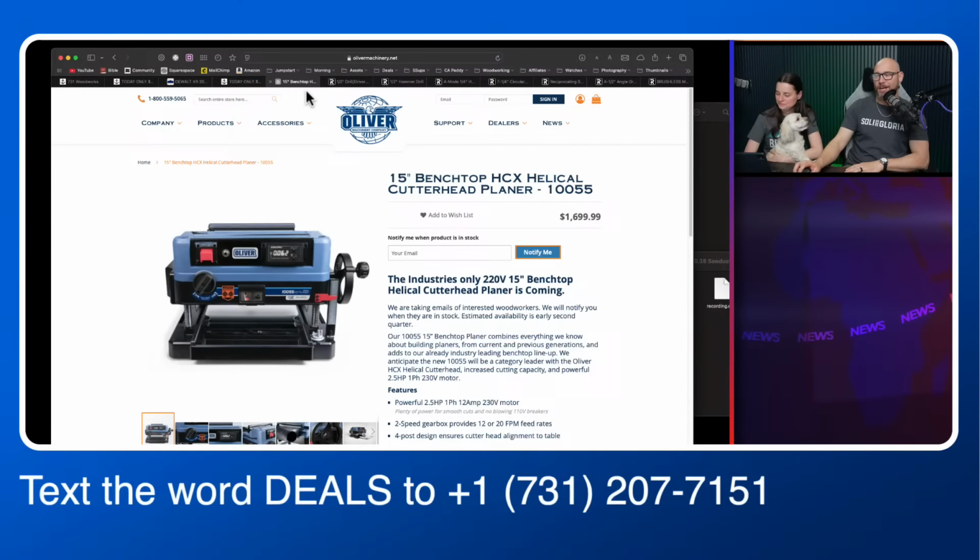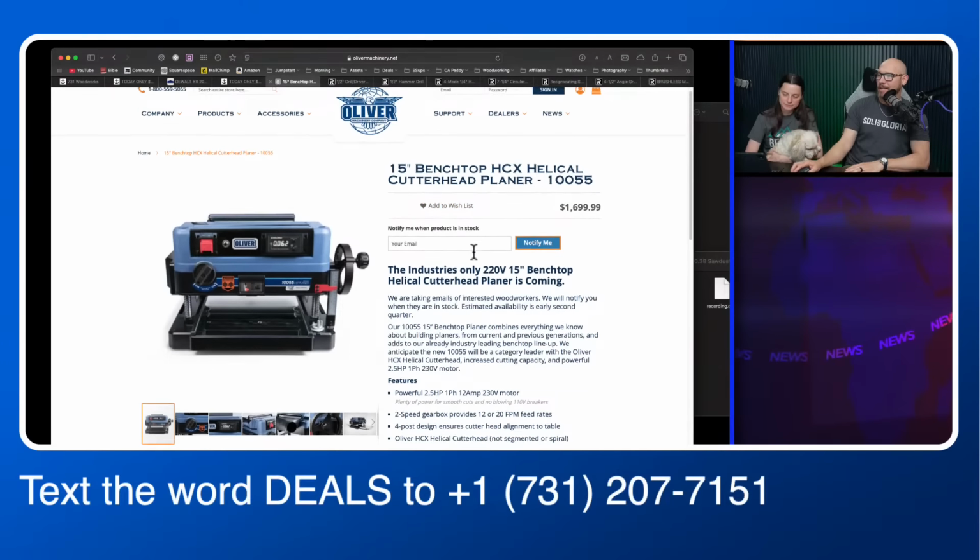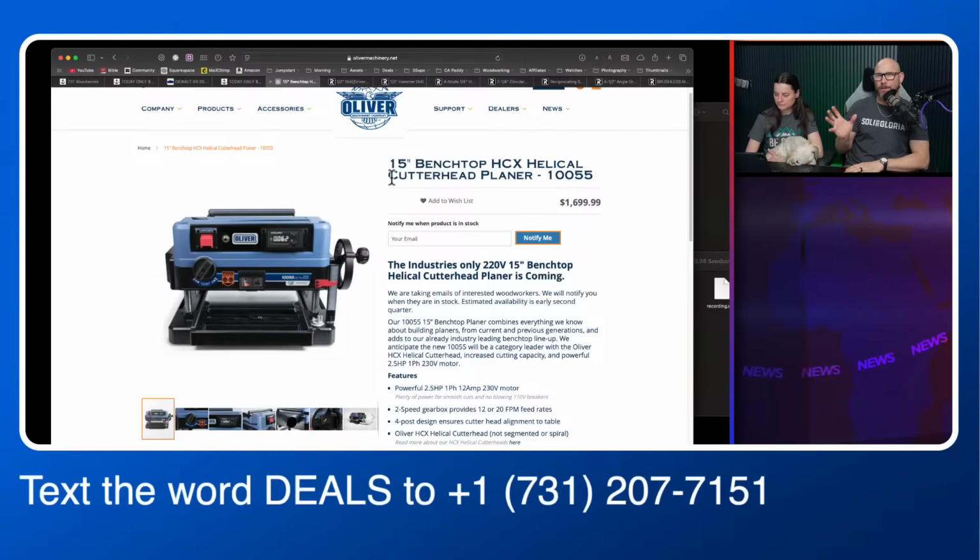First off, let's talk about the Oliver. The brand new Oliver planer just got announced, and it's been kind of floating around in these trade shows and stuff like that. I believe STL in the chat here said that he saw it at IWF in Atlanta. This is a new 15-inch helical head cutter. It's a benchtop planer, kind of. But this thing's going to be big. Like, it's big. 15 inches wide. It's going to be $1,700. It's very expensive, but it may be the last planer you ever buy, right?